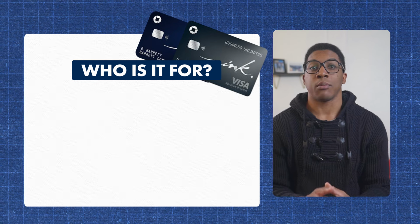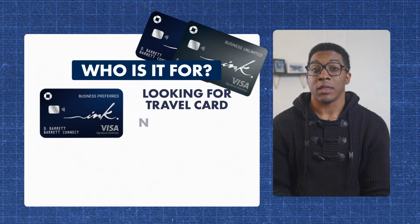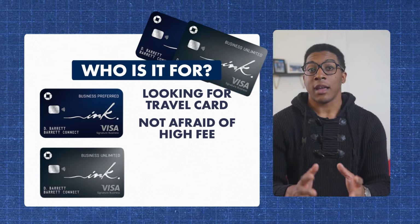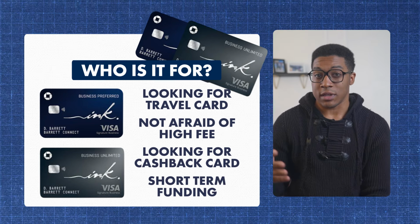So the big question left is, who are these cards actually for? And I'd say that the Chase Ink Preferred is for someone that's looking for a card that provides you with points to use for your travel, not to mention someone that isn't afraid of a $95 annual fee. And I'd say the Chase Ink Unlimited is for someone that's looking for a cashback card, and maybe someone that's looking for some short-term business funding. Whether you choose the Unlimited or Preferred, both these cards are great, but they are only for businesses and contractors.